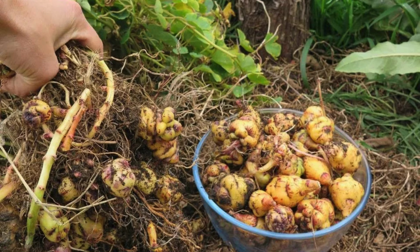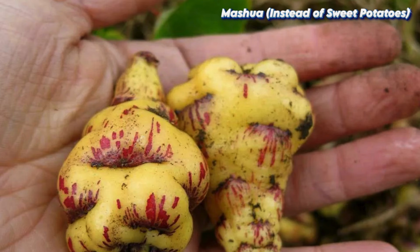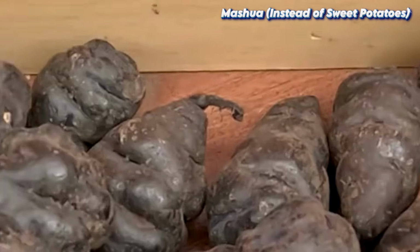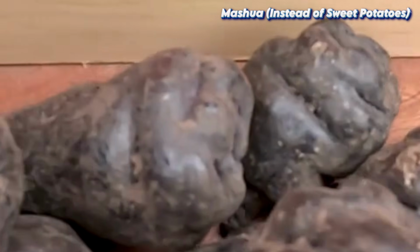Number 2, Mashua, instead of sweet potatoes. It grows in zones 7 and up. Sweet potatoes need heat, time, and specific soil conditions to bulk up tubers. If your season is short or your climate is marginal, they underperform. You're nursing them along and hoping the vines produce something edible before frost.